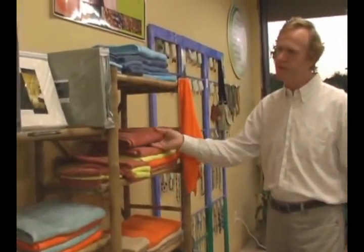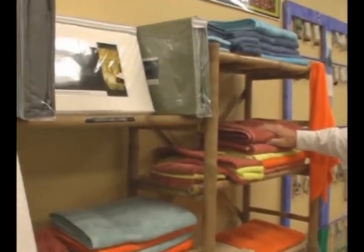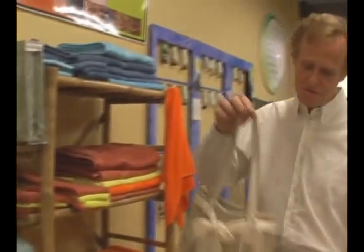When you're shopping green, you also want to make sure you're looking for easily renewable products. These towels, bed linens, and robes are all made from bamboo. And this very attractive women's bag is made from hemp.